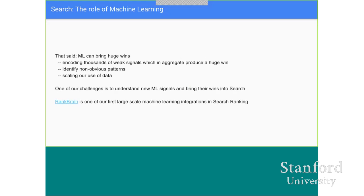But that said, machine learning can bring huge wins. It allows us to encode thousands of weak signals into a single system that can put them together and produce a very big win. It can do this by helping to identify non-obvious ways to combine signals, signals that we wouldn't have thought to include, like certain terms in the title of a web page. And it helps us scale our use of data, applying algorithms on large data sets through natural algorithms that we're developing, like our Google Brain machine learned neural networks.